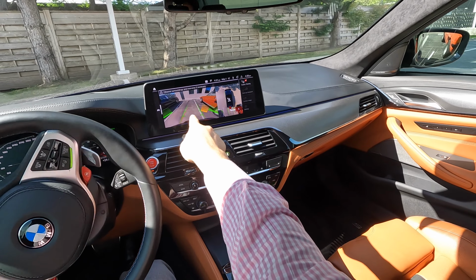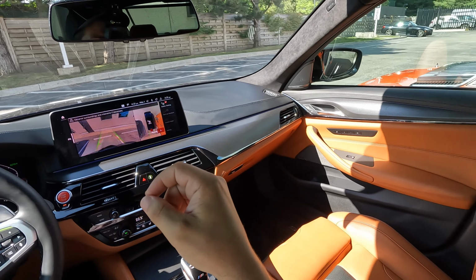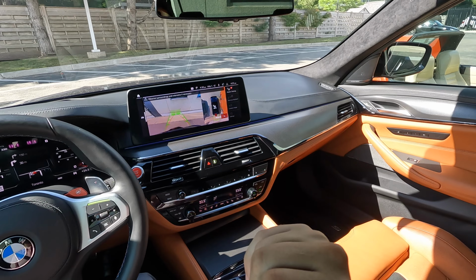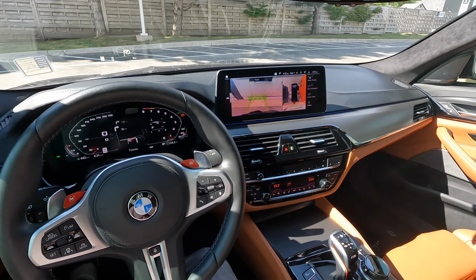Now, if you will notice, it's not going in the lines, it's going beside this car. So it's a parking assistant. It's not meant to put you directly in the lines, it's meant to direct you parallel to the vehicle beside you. So you can see on the 360 camera that we're on top of the line because it's radaring this car to our right. And that's how the system works.